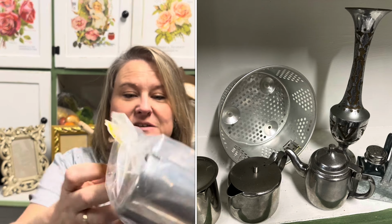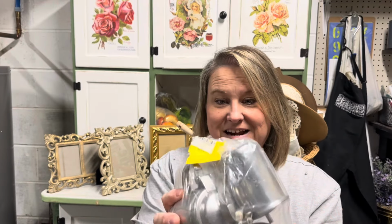These are cute. They're little stainless steel. That was the word I was looking for a while ago. There's 3 stainless steel teapots in here that I can paint up to match and put something on. I did pay $6.99 for those, but I'm sure that those will be worth it.